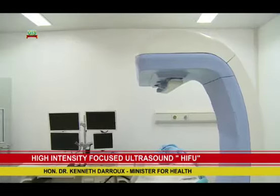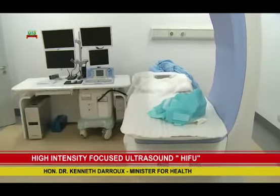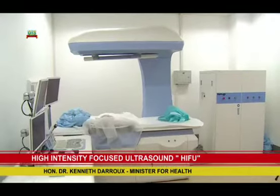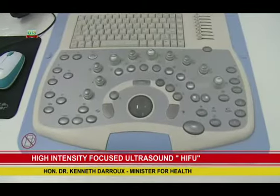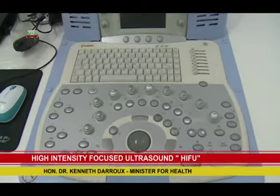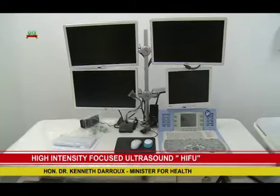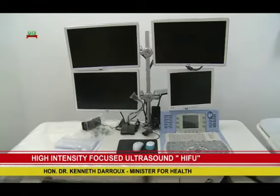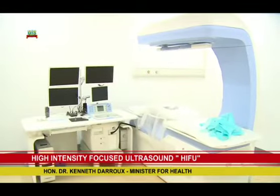Now, what is the HIFU? The HIFU, as the acronym stands for, is High Intensity Focused Ultrasound. And a lot of us, especially women with children, would have accessed the services of an ultrasound a number of times during your pregnancy term. So this is basically using the same ultrasound waves, but as the name suggests, in a more focused way.